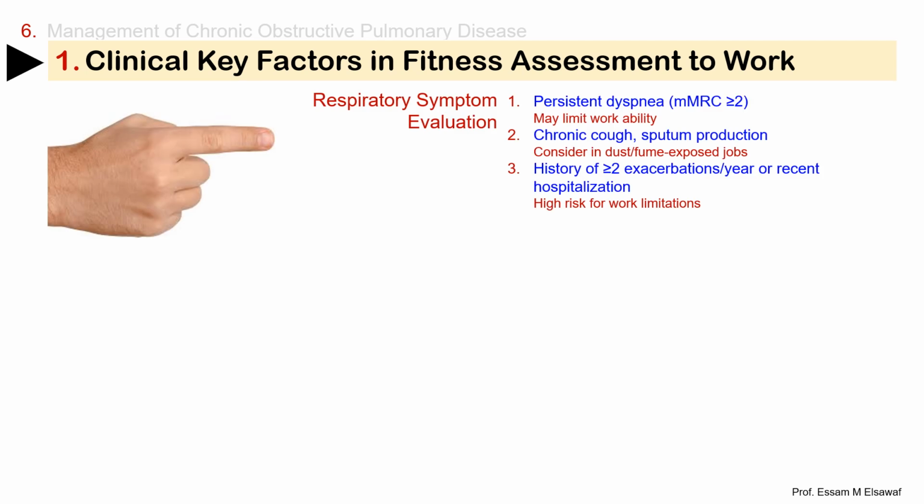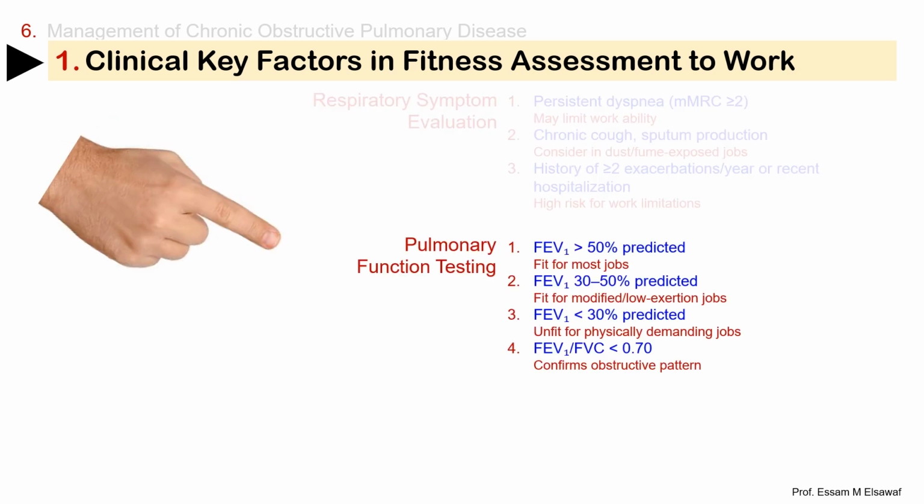Second is pulmonary function tests. We have discussed it before, and definitely a forced expiratory volume over forced vital capacity ratio of less than 0.7 confirms an obstructive pattern, and these patients will be excluded from work. Third one is oxygenation status, depending on the oxygen saturation and concentration, and if hypercapnia is suspected, to assess the respiratory failure risk.